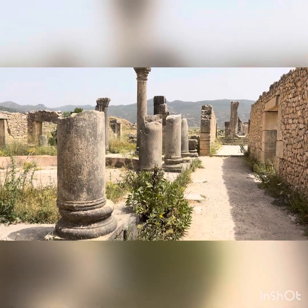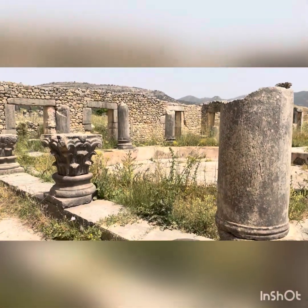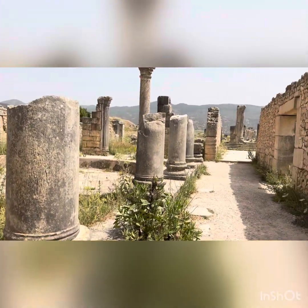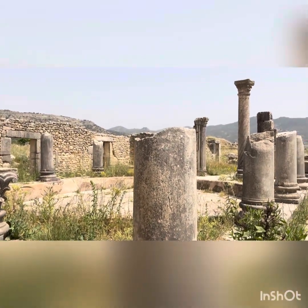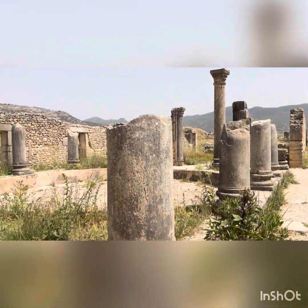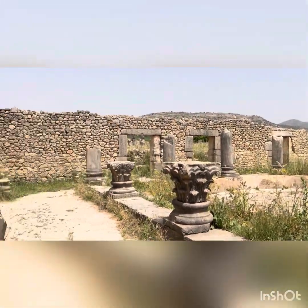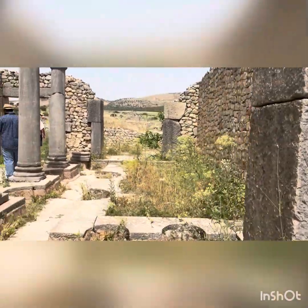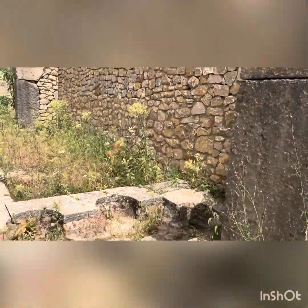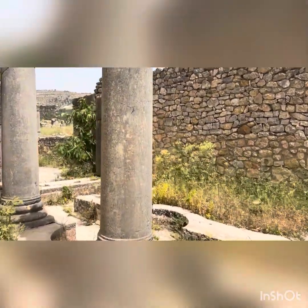Okay, now we're in the upper end of town. This is where the rich people lived. And this palace, which is about 1,000 square meters, was the home to one family. This is their atrium area. They had columns all over the place. A waiting pool, or a reflection pool, something like that. And then the bedroom, the living areas, kitchens, toilets. Must have been quite a place in its day.